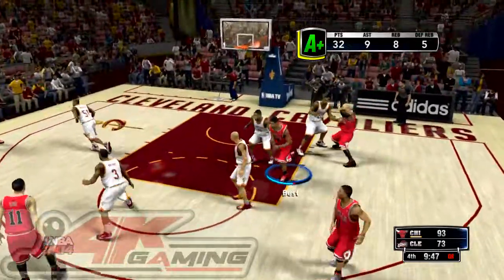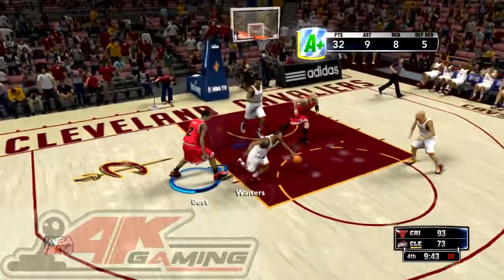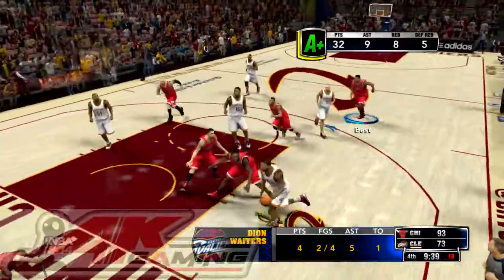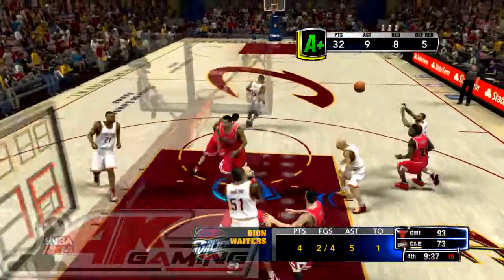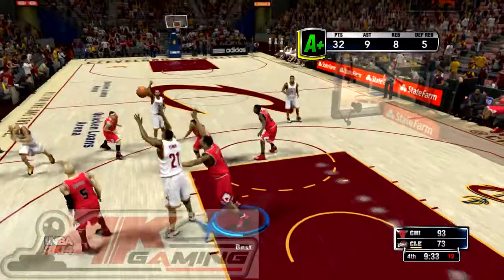Lee outside. Snell from the arc. It's rebounded by Cleveland. Waiters got 3 rebounds so far in the game. Leads him in there. And World Peace kicks to Waiters. And there's the feed to Bynum.